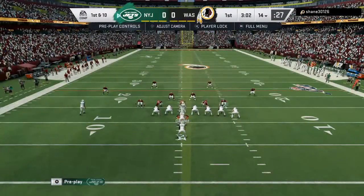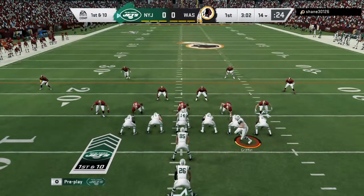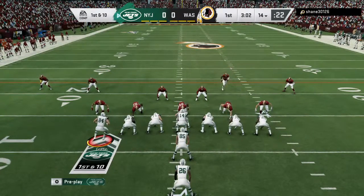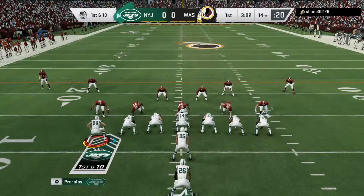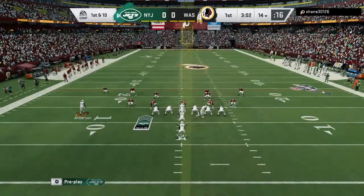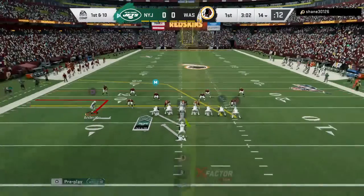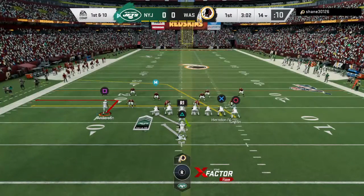Darnold going to lead the Jets up now, 1st and 10 at their own 14-yard line. 53, Mike. Pick me up. Here we go. 53 for Mike. They gonna need some therapy after this. Let's go. Hey, we got Mike, number 53.